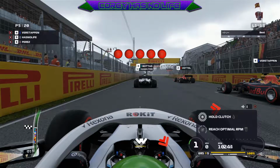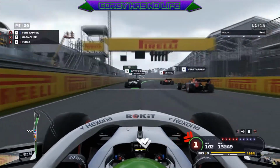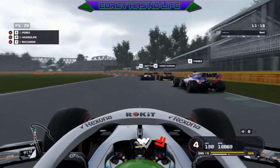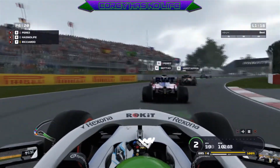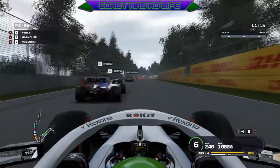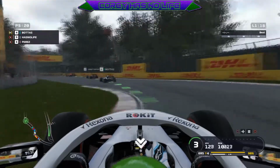We'll go to 5 red lights now. And we're underway to start the Canadian Grand Prix from Circuit Gilles Villeneuve. Perez gets an early jump on us, and we just about hit him on the back going through turn 1. We compose ourselves enough to get a little bit of a run coming out of turn 2. We go inside and absolutely dive bomb him going into turn 3.